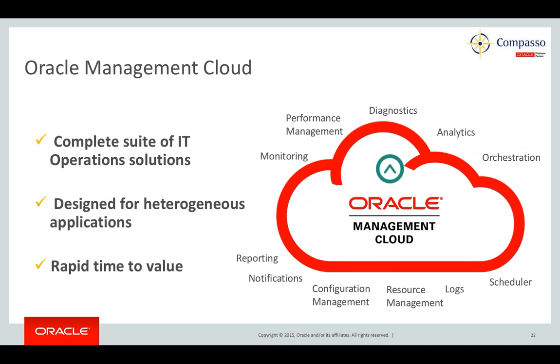Altogether, that is the Oracle Management Cloud, and that's what's going to allow you to deliver on the promise of fast IT: a complete diagnostic solution, log analytics solution, IT analytics solution, the ability to look through all that thoroughly and quickly analyze that and send that across multiple users.